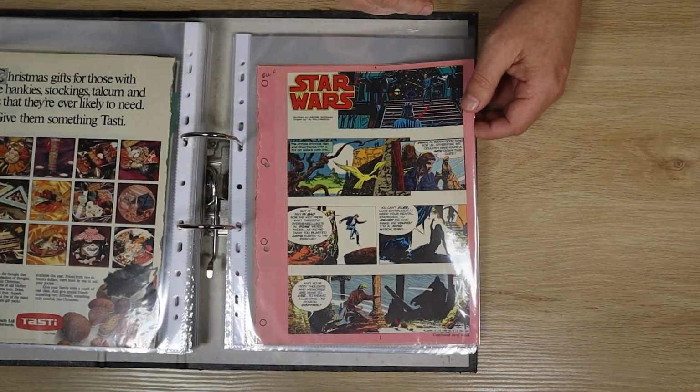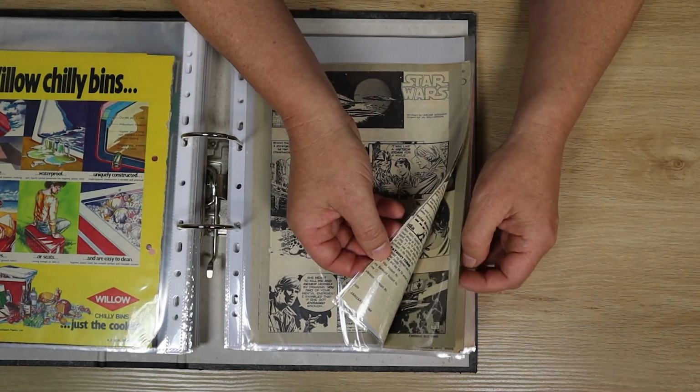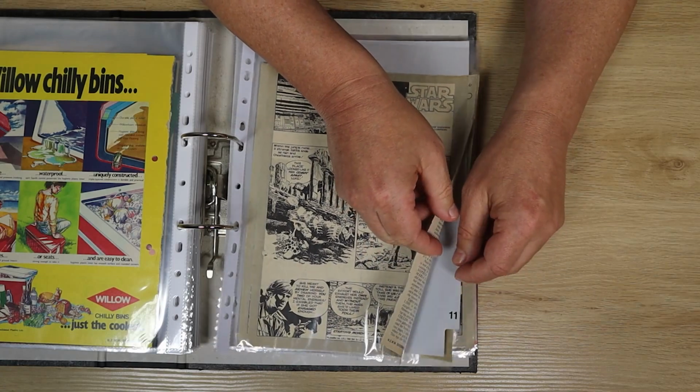Oops, missed on that. Okay. And back to quite a few pages in black and white. Paradise Detour moves into a story called A New Beginning.